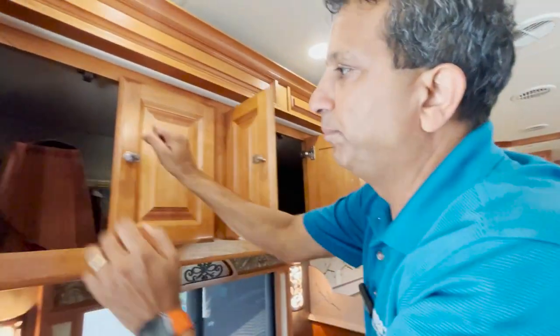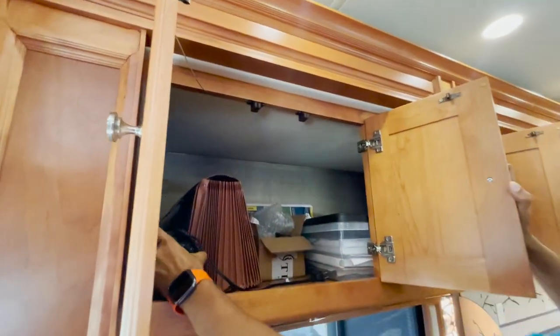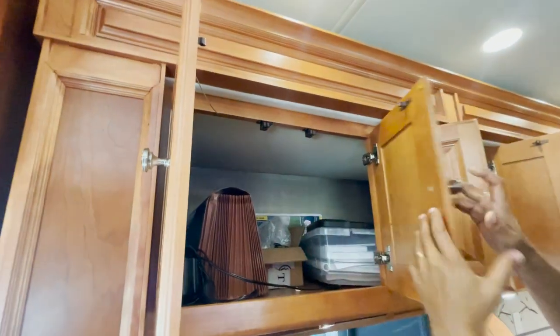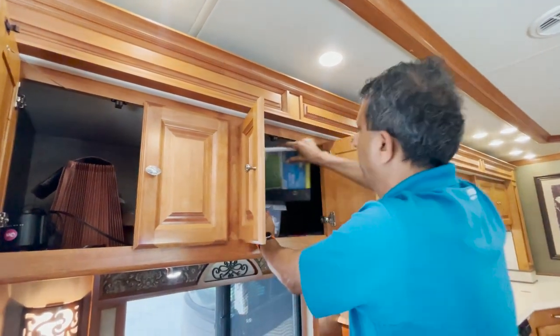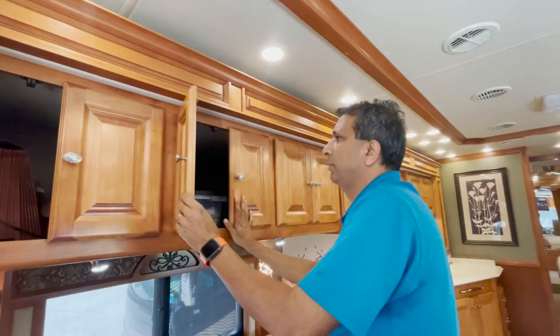Okay, speaking of paperwork, we have all kinds of books and manuals. Air pump for the air mattress. Some more paperwork here, goes on in here. Oh, okay, a little step cover goes right here.